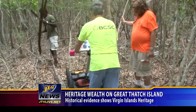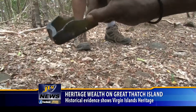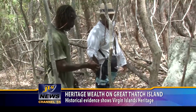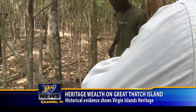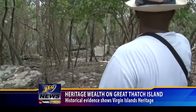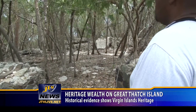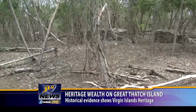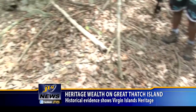Illegal sand mining, coupled with the removal of artifacts and human impact, are obvious threats to the heritage wealth on this island. So, what's next for the Great Thatch? Work continues, and we're trying to locate these areas because part of our goal is to have government declare the island a national park and also to develop it as a heritage site, to rebuild the village up on the top of the hill, and also to mark the graves so that we can look at a sacred site for our ancestors who lived in these areas.